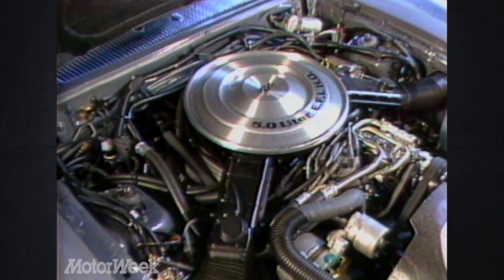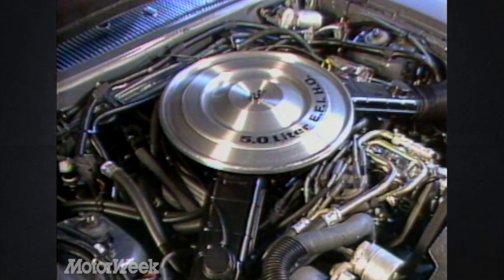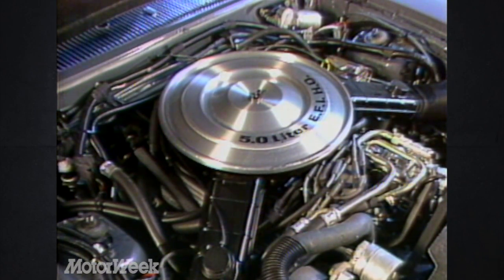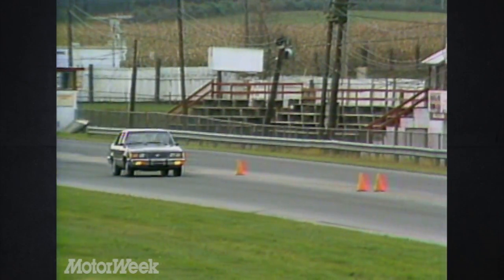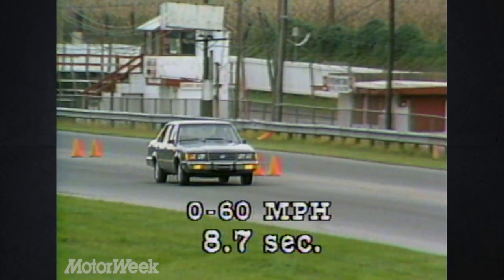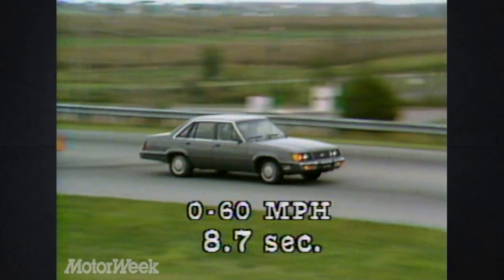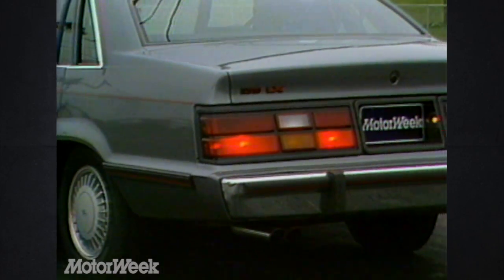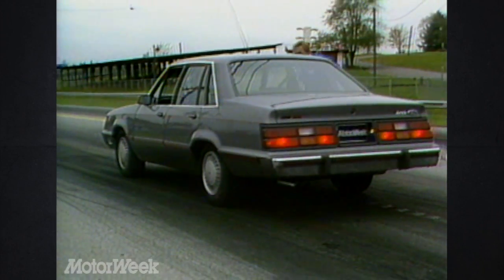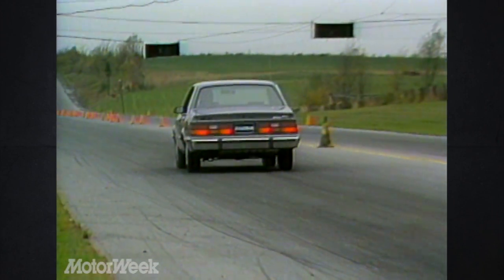It feeds a twin-throttle body fuel injection system, a concession to modern times, for output of 165 horsepower and 245 pounds of torque, and that peak torque occurs at only 2,000 RPM. So there's a potent power band from idle to well past legal speeds. 0 to 60 takes a fast 8.7 seconds. And with suspension upgrades and the LX's standard traction lock rear end, there's less wheel hop on fast starts than we've found on a lot of earlier high-performance efforts from Ford.